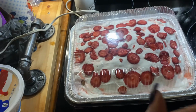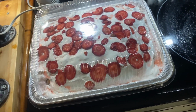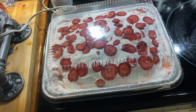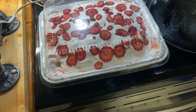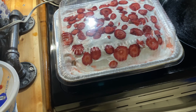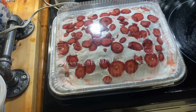Bye. And this is the final result of my cake. I didn't have a lot of strawberries, so it is what it is, y'all. I completely forgot to get some yesterday. But it tastes good. I hope. Well, it did taste good because I did taste the whipping and the strawberries and stuff like that to make sure it was good before I put it on there. But it tastes good. It's ready to go. Hopefully everybody in the class likes it.